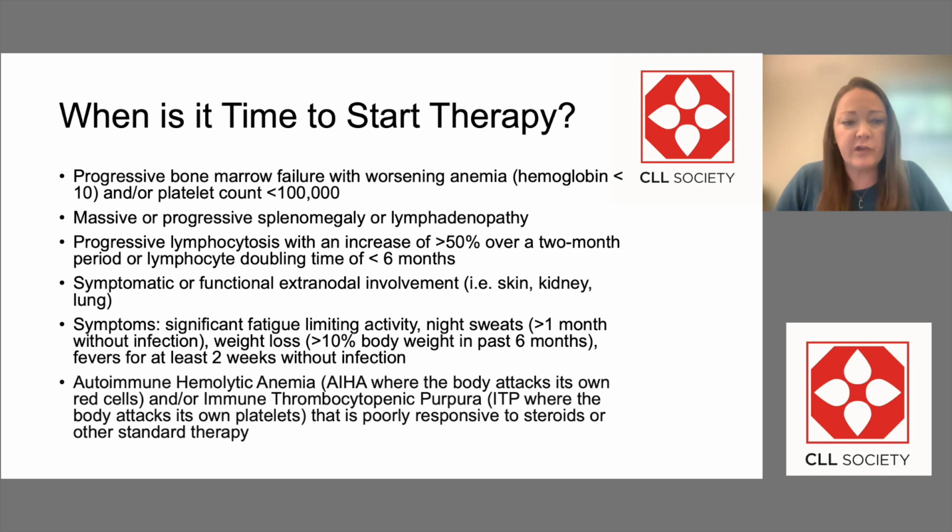Progressive lymphocytosis, or a lymphocyte doubling time of less than 6 months. This is just general, and this is a way we kind of watch the tempo of your disease. There are no set numbers here. Just, if your absolute lymphocyte count is doubling in less than 6 months, we're going to watch you more closely. It means your disease is starting to act up.